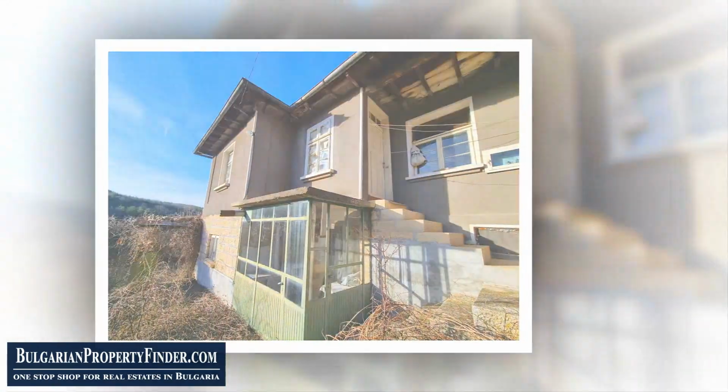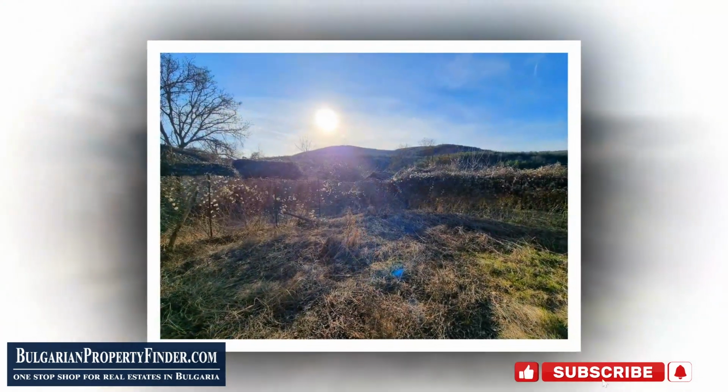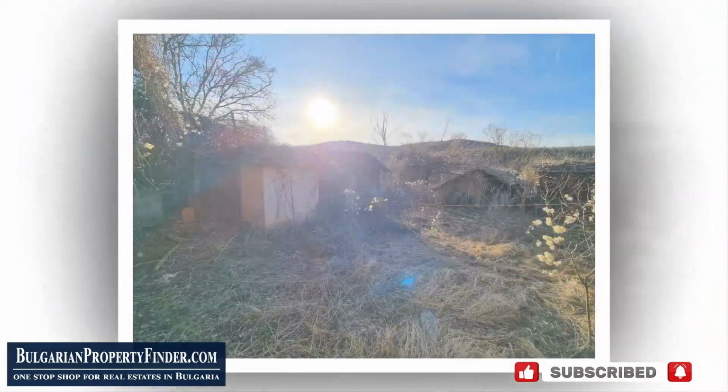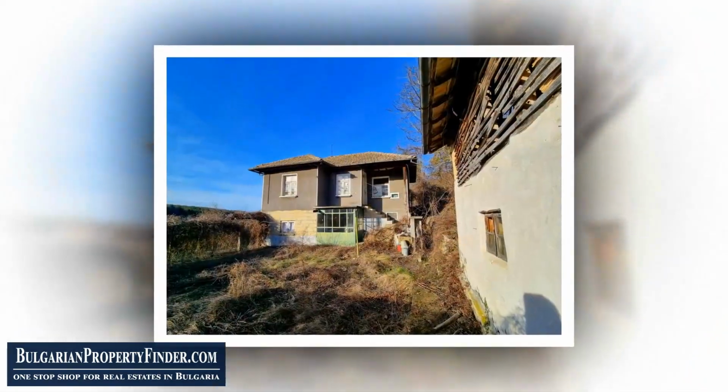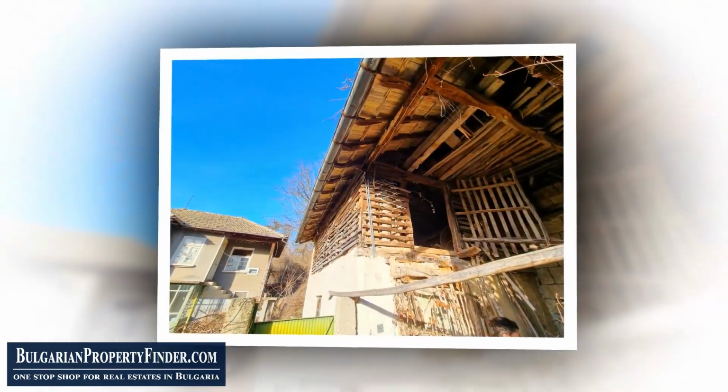Perched at the edge of one of Bulgaria's most enchanting villages, this traditional two-story house exudes rustic charm and authenticity. With a spacious basement, multiple rooms, and even a barn awaiting transformation, the possibilities are as vast as the surrounding countryside.